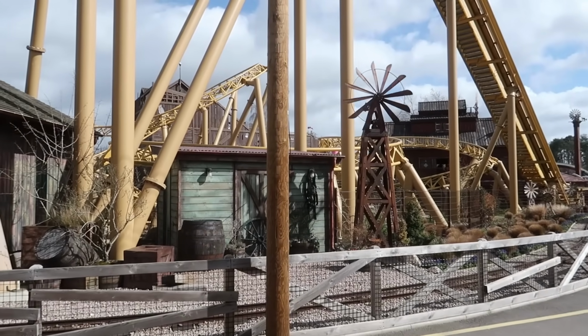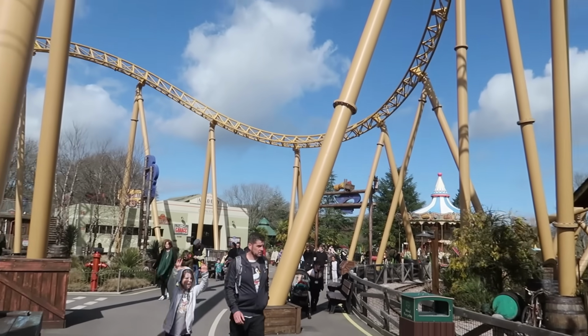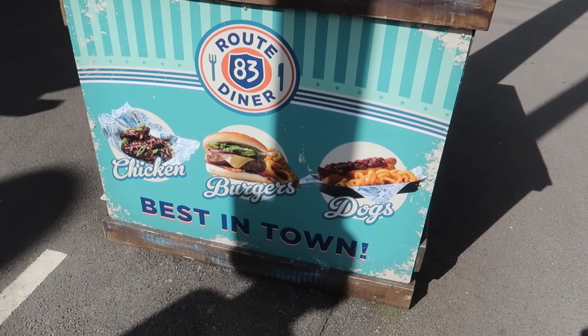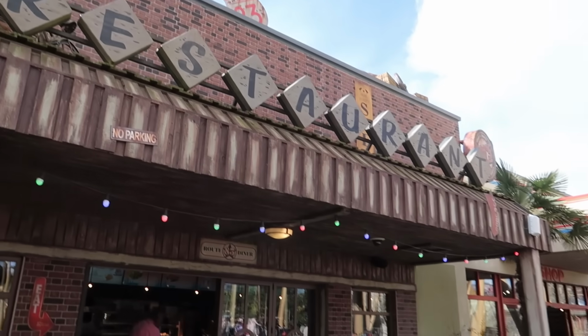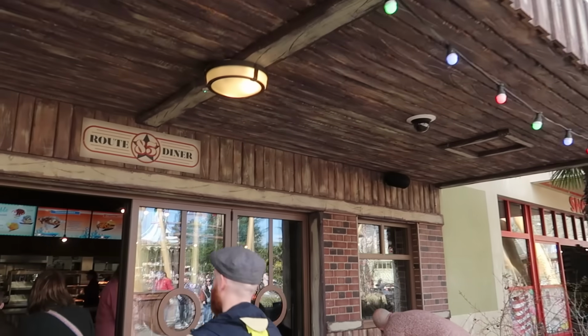Well, I had a nice stroll through the lovely gardens of Paultons Park, and we're a little bit peckish now, so we're going to grab some food here in Tornado Springs in the Route 83 Diner. Lots of themed food in here. You've got like the hot dogs, burgers, chicken, and yeah, lots of options available. And it's very nicely themed with this as well, and not just on the outside, but also on the inside.